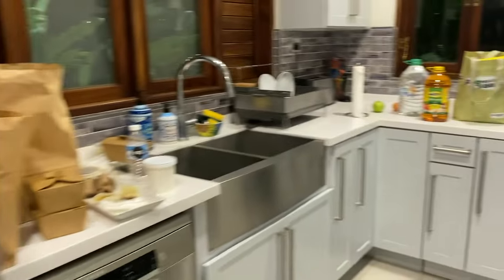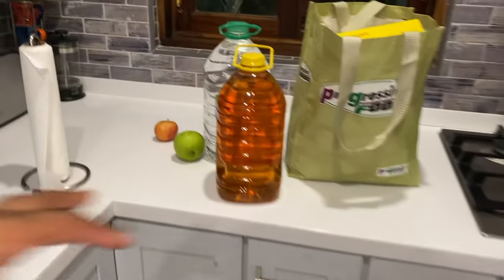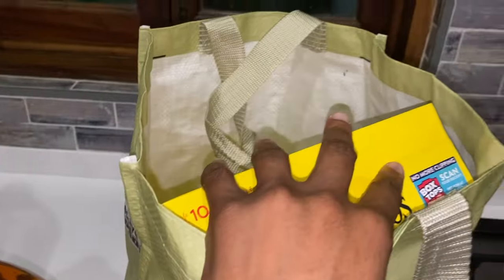And the fridge. Why didn't we put the juices in the fridge? We bought food from Scotchies, guys, so we deal with it before. But I also bought Chinese mala chicken, jerk chicken and pork. We just went to the supermarket and we got some apple juice and water and food for tomorrow.